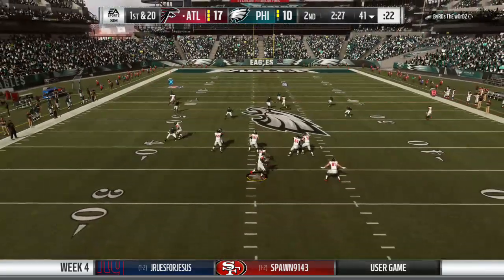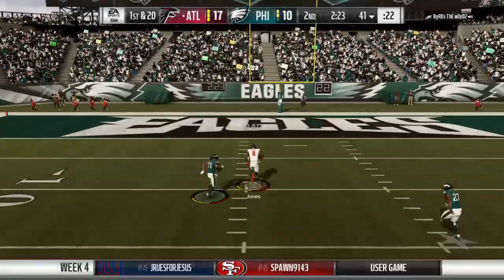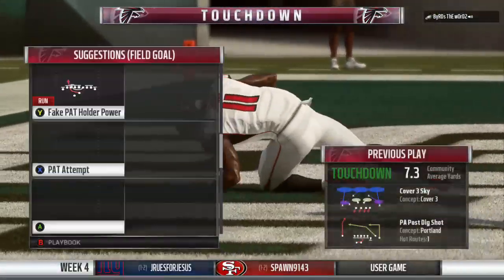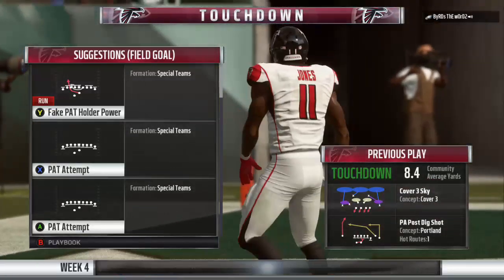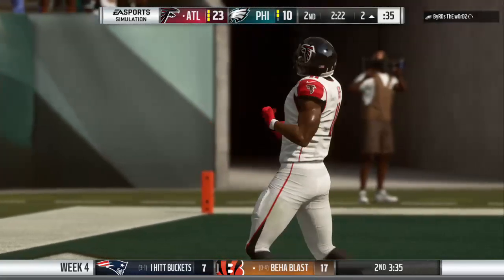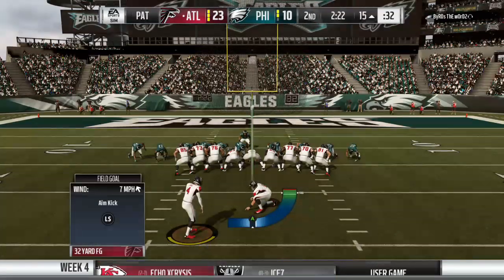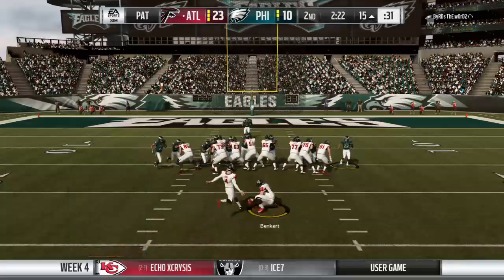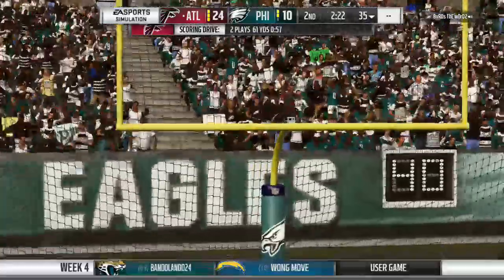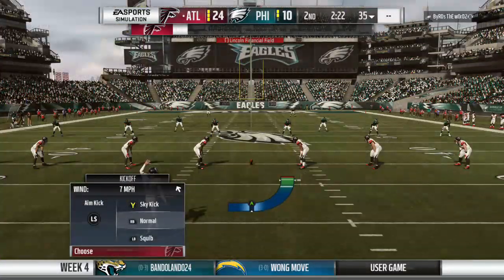Off the play fake to Freeman, it's Ryan. Looking deep for Julio. Got a man. It's caught inside the 10. And he is into the end zone for a Falcon touchdown. Julio Jones. His 3rd touchdown now on the year. And the Falcons are able to show off their quick strike ability. Extra point tacked on by Lambeau. And the decision to just kick the extra point winds up successful.